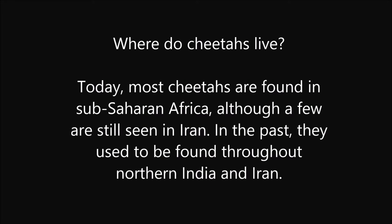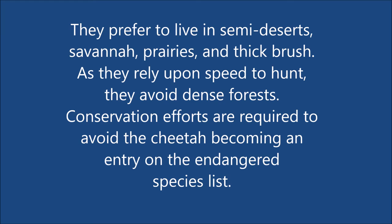Where do cheetahs live? Today, most cheetahs are found in sub-Saharan Africa, although a few are still seen in Iran. In the past, they used to be found throughout northern India and Iran. They prefer to live in semi-deserts, savanna, prairies, and thick brush, as they rely upon speed to hunt. They avoid dense forests. Conservation efforts are required to avoid the cheetah becoming an entry on the endangered species list.